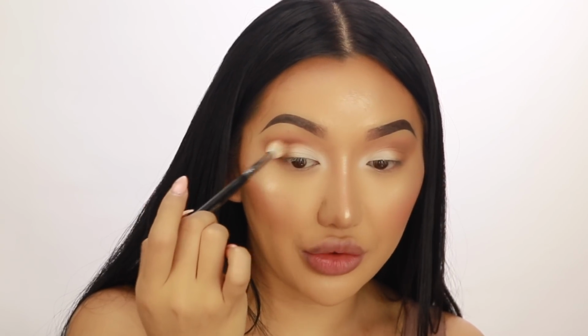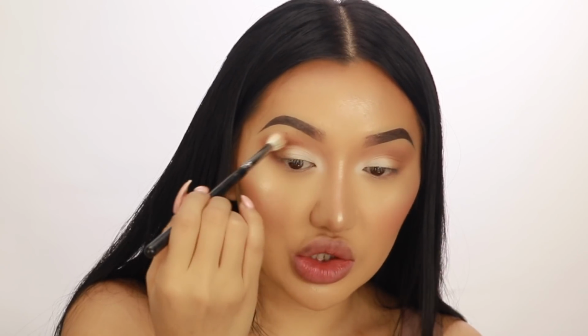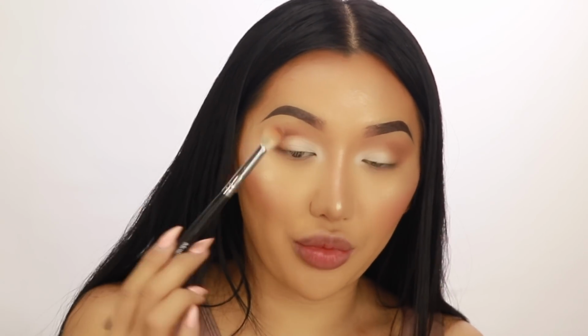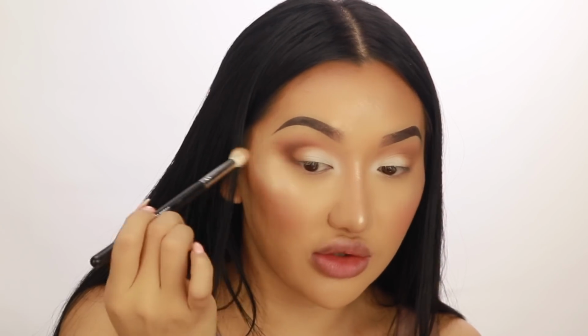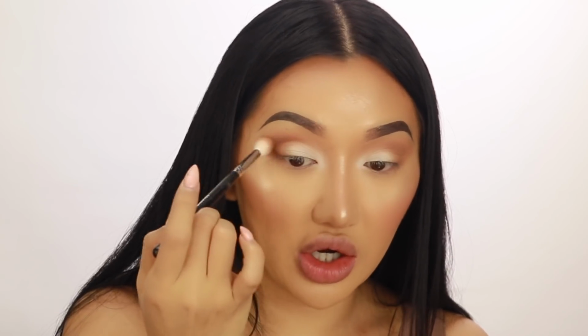If I just use that light au natural shade on my eyes, I'll just get the light shade on top of here and it will just look really white and kind of chalky. So if you blend the two together on the palette on your brush, it will create a custom shade for you on your brush. So it's a really nice tip to help you, especially if you don't have a lot of eyeshadow palettes. It's just a really good tip to even make your own eyeshadow colour, you know.